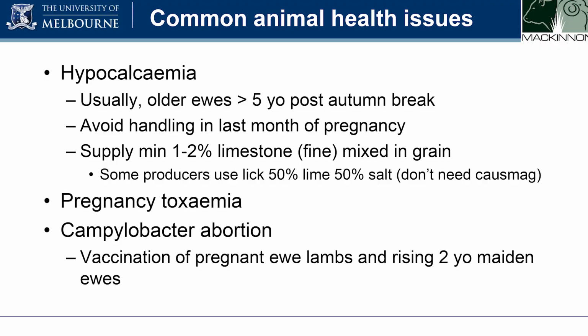Some of the other common ones that we might see are hypocalcemia, particularly in your ewes that are greater than 5 years of age. If they're in feedlots while they're pregnant, try and avoid any kind of handling, and that's just in general. It doesn't matter if they're in feedlots or out in the paddock. We try and avoid that handling in the last month of pregnancy. And supply limestone mixed into the grain, or like Grant does, provide a loose lick in those little feeders, protecting it from the rain.